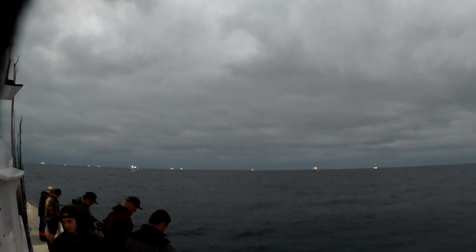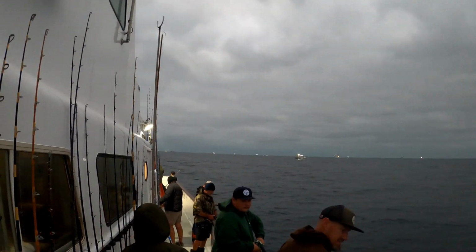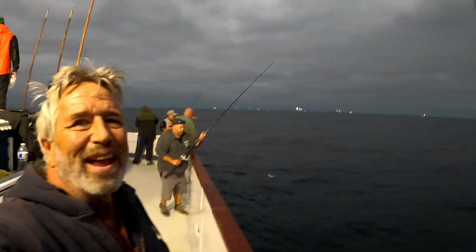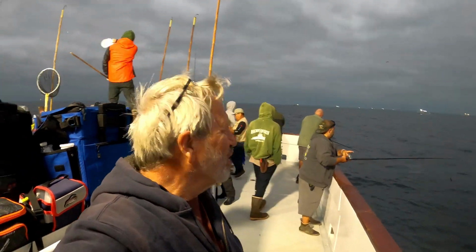So we're here. It's time to start fishing. There's lots of people here. Look at all these boats. It surprises me. The fleet's out here. Everybody from San Diego, probably all the way to Ventura, is out here. Hopefully the fish are out here.